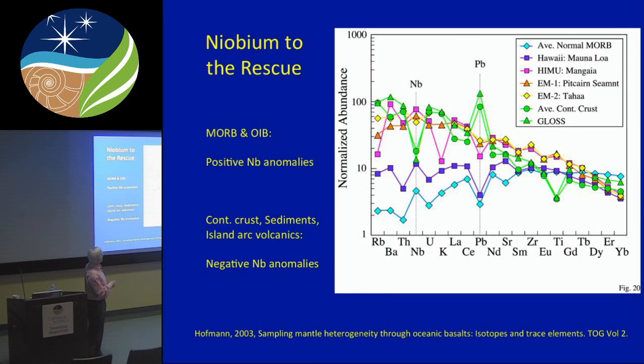And what they have is this big negative kink here in the niobium anomaly relative to thorium and uranium, potassium, barium, and so forth. They also have a positive kink in the lead isotopes, but I won't talk about that today. I will just concentrate on the niobium. All the rocks derived from oceanic environments. Oh, and I should add that I had neglected to plot subduction-type volcanics, island arc basalts. They would also show the same kind of thing.